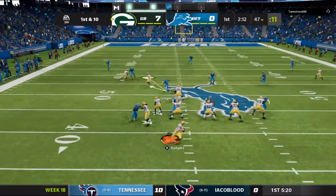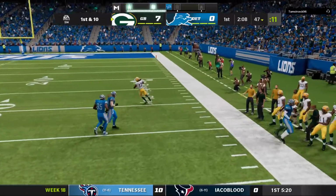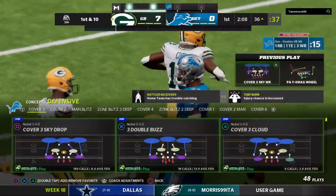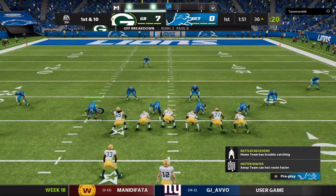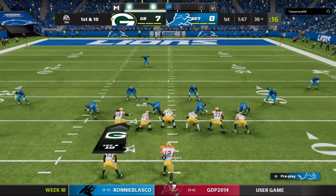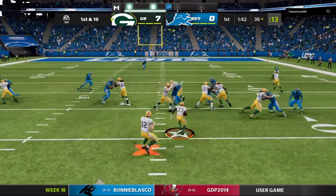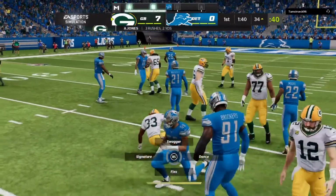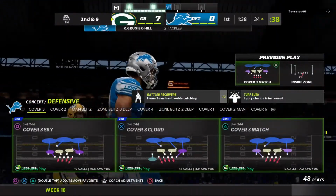Off the play fake to Jones. Here's Rodgers. Open man, here is Cobb. And he's going to be out of bounds, but not before he takes it inside the 40. 17 more yards on that one as they keep the drive rolling. So the ball moves into Lion territory now. Here's 1st and 10 at the 36. Rodgers with a give. It's Aaron Jones. And he'll be taken down at the 34. He was brought down by Kamu Grugier-Hill.